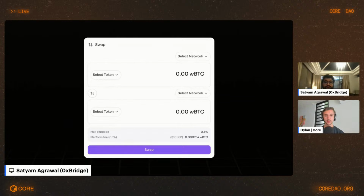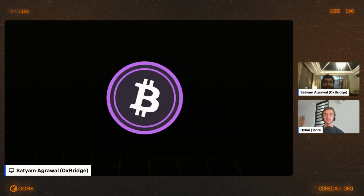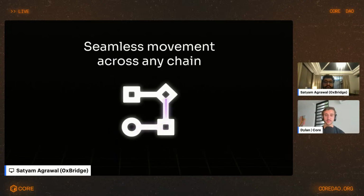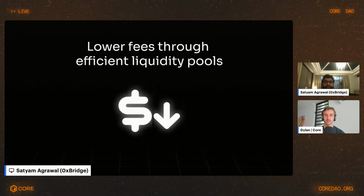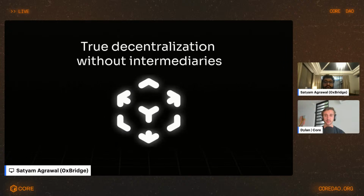Using eBTC is incredibly simple. Just connect your wallet, select your Bitcoin version, and click swap. That's it. With eBTC, you get complete self-custody of your Bitcoin, seamless movement across any chain, lower fees through efficient liquidity pools, true decentralization without intermediaries.